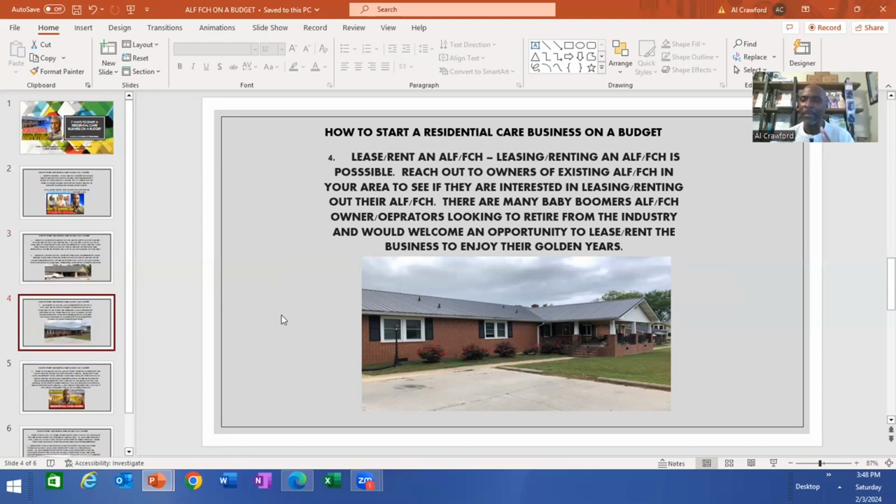There are many baby boomers. Remember this, there are many baby boomers who own ALFs and FCHs who are owner-operators looking to retire from the industry and would welcome the opportunity to lease or rent the business to enjoy their golden years. So it's important that you have the option to lease or rent an ALF or FCH.